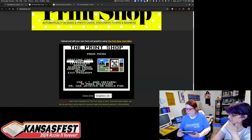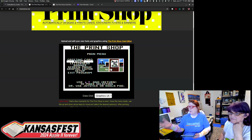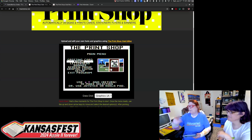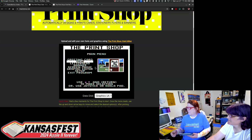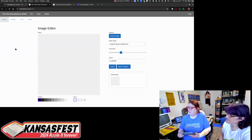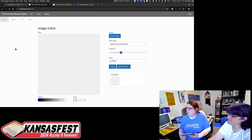One, while the graphics library disks provide a lot of graphics, we wanted an easier way. And there's the graphic editor, but we wanted to create an easier way to import graphics and fonts and borders, and then you can put them onto a disk. So we created the editor. So we're just going to the editor, which there's a link on the top. So when you go into the editor, it comes up with this, and you can see the sub menu at the top. There's images, borders, fonts, and media, and so whatever you create in each of those categories.